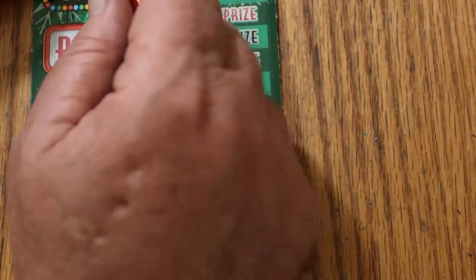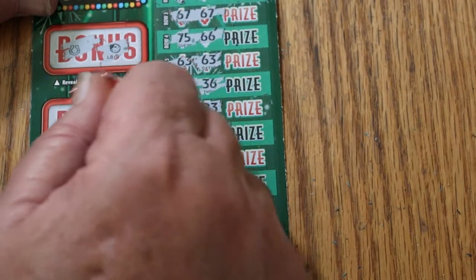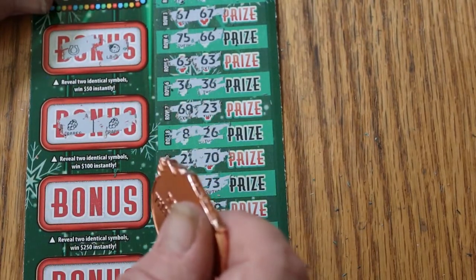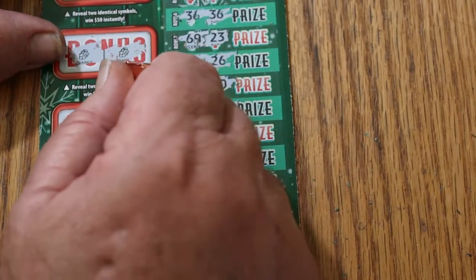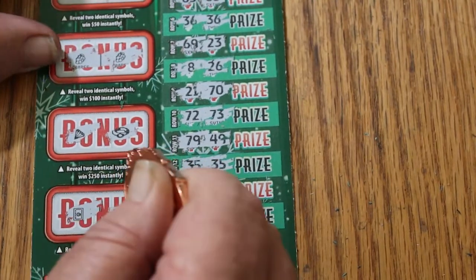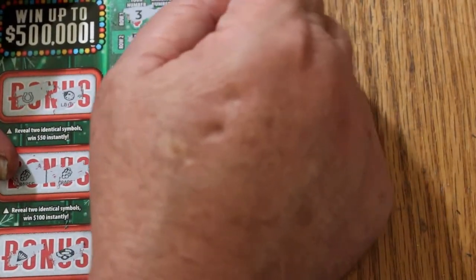Bonuses. Two identical symbols for 50. No. For 100. Yes. Okay. Now we're talking. Grapes twice. Okay, nothing there. And nothing there. We got a hundo there. And whatever's over here. Let's get her done.